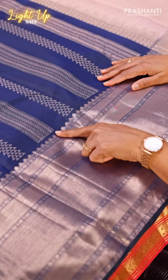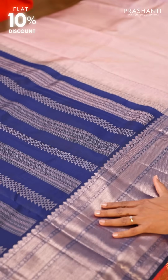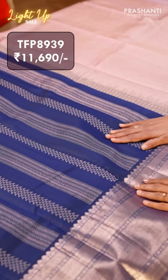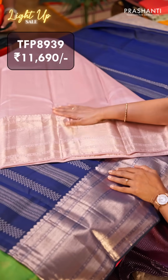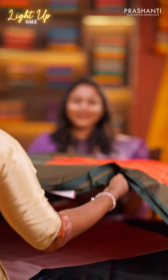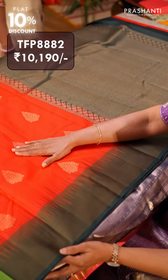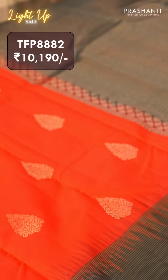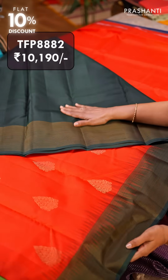Navy blue, another beautiful sari with rich long zari border with temples, rudrakshams and zigzag pattern with vertical geometric weaves running throughout the body, a beautiful contrast pallu in pastel pink with a matching contrast blouse. Red and green, such a traditional color combination with beautiful zari buttas, zari lines in the border in contrast, a rich pallu and a matching blouse in bottle green.